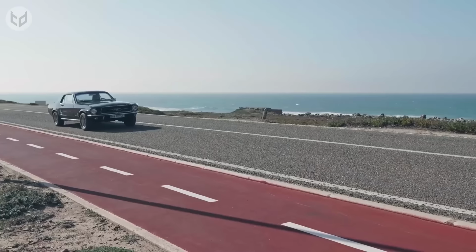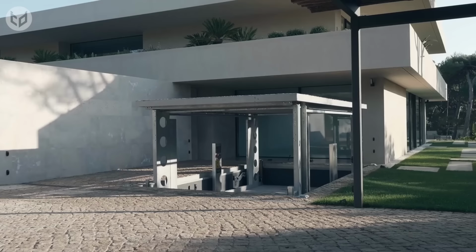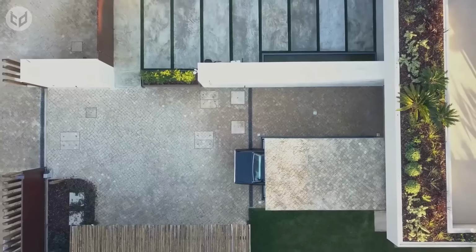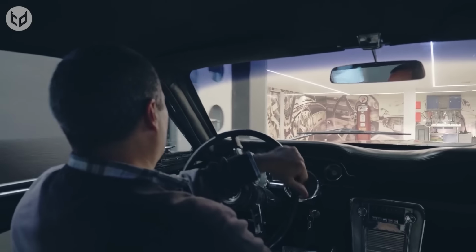Returning from a day out on the open road in your classic car, all you need to do is push a button on your remote control for the garage's lift to rise up and welcome you home. One more button press sees you safely inside, and you and your car are safe and sound for another day.